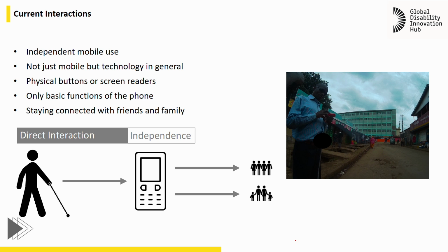Most people used physical buttons or screen. There's one screen reader user. They only ever used basic functions on the screen of the phone. Even if it had voiceover type technology, they never used it. They didn't know how to use it. They didn't know it existed. So they only ever used buttons. And if they got a text message, they would shout out the window and ask.